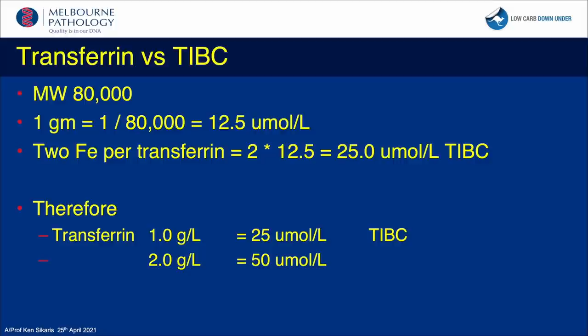Now, I won't go into this in detail, but some reports have transferrin as total iron binding capacity, and you can work out how, if you know there's 1 gram of transferrin, you know that it can carry 25 micromoles of iron.